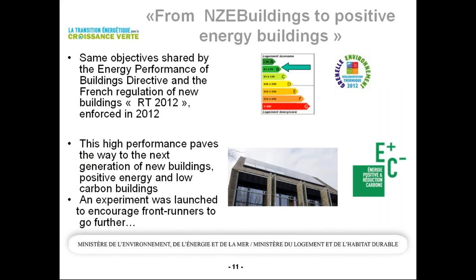Now, let me show you just a snapshot of what is going on in energy efficiency in the field of new buildings. We have a current regulation targeting new buildings.